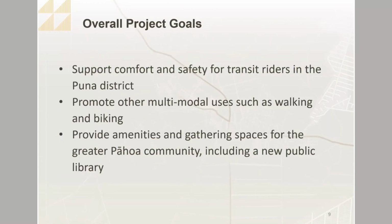So the overall goals of the project that we're doing right now is to support comfort and safety for transit riders, especially in the Puna district. We also want to make sure that the project supports and promotes other uses such as walking and biking, and that it provides amenities and gathering spaces for the community, including the new library.